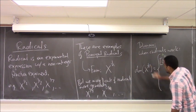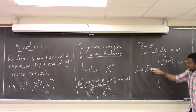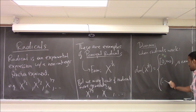This is 1 over n. And this is in the case where n is even. So that's like x to the 1/2, x to the 1/4, x to the 1/6, x to the 1 over 1,228, whatever. As long as the n is even, what you're plugging into this function can only be positive. And everything will work when n is odd.